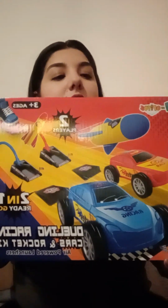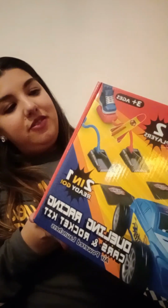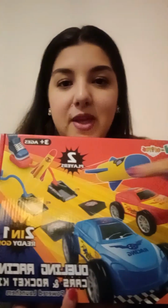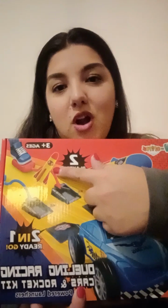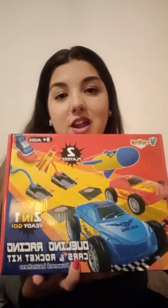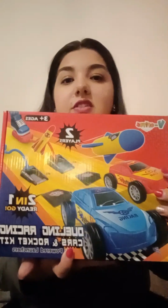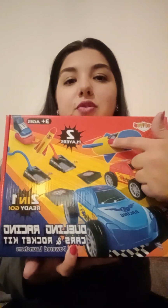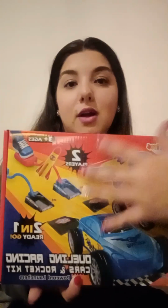It looks like this is some type of Duel Racing rocket kit. I haven't really looked too much into it, but it looks like there are launchers here that you step on, and I would assume it makes the cars and the rocket shoot out, like a racing thing. If I can find this on Amazon, I will link it, if anybody's interested. It comes with the rocket and 2 cars. So Uncle Joe and Aunt Casey decided that this would be a gift for both of the boys.